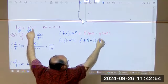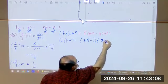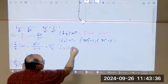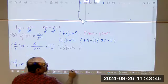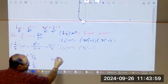Times g of 3t squared. 3t squared goes into g. So instead of x minus 2, it's 3t squared minus 2. Rewrite it, substitute, simplify. What is 3t squared squared? You have 9t to the 4th minus 1. 3t to the 2nd, and then you square it.